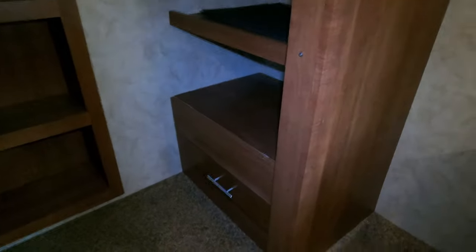Now guys, I don't know how big of a closet you want. In fact, I could turn a light on, I guess, if I could find it. And plug-ins up here, too, at the shoe rack. I don't know how big of a closet you want. You can just about put an air mattress in there and sleep somebody if you wanted to. That is a big closet.